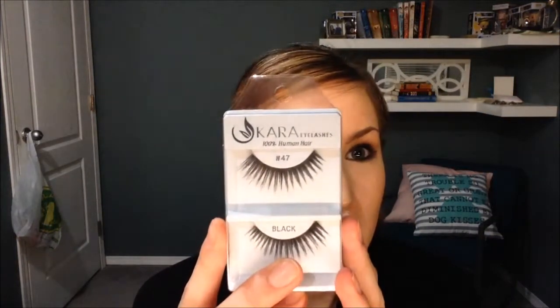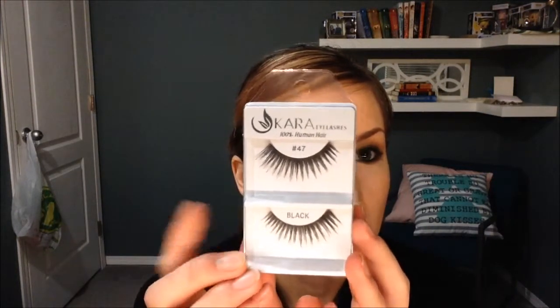I'm going to start with eyelashes. This is a little bit of a cheat because these are from online, but they're $1 each, so definitely drugstore prices. I get them from shopmissa.com. And no, I'm definitely not being paid to say that. But anyways, these are amazing lashes. They're the Cara Essentials 100% Human Hair. These ones are number 47.